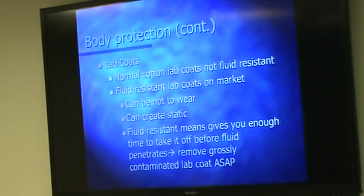And a lot of you are probably wearing the fluid-resistant something. Your lab coats are fluid-resistant, so the normal cotton lab coats are great. They're actually more comfortable, but their ability to limit fluid is sparse. The fluid-resistant lab coats, and there's a ton on the market, I find them hot to wear. I don't know how you feel. They're just hotter than the cotton. They can create static, and so they're a little bit of an electrical hazard.